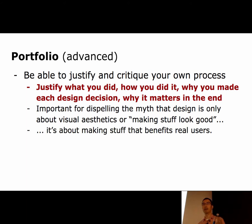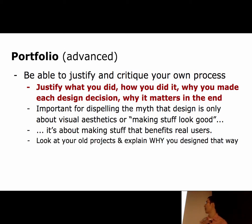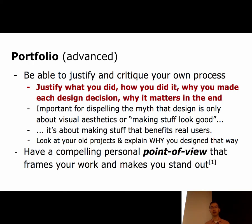It's actually about making stuff that benefits real people and not just about aesthetics, right? I mean, visuals are obviously important, but the process is way more important than that. So in order to do this, you have to be able to look at your project and explain why you designed it that way. And now you can hopefully see why it is so important to have a case study that writes out your process.